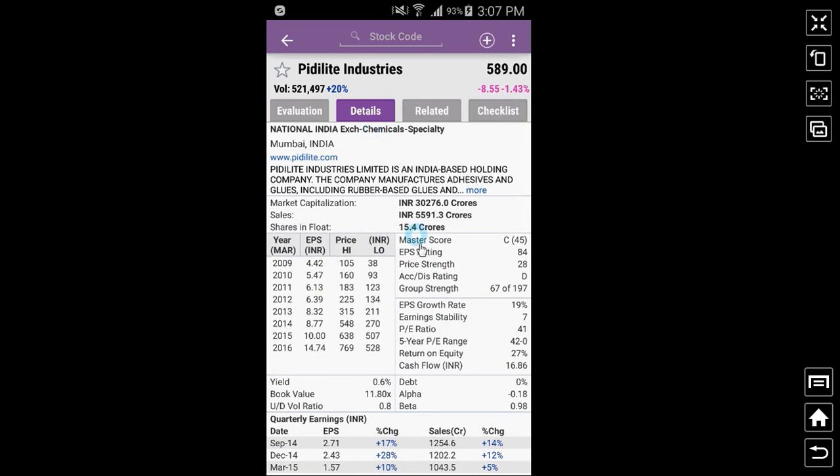You'll have all the important information about the company, about the stock, annual and quarterly earnings data, key financial stats, stock ratings, all in one single window. So for Pidilite Industries, if you look at it, on top there is the NSE. The stock is listed on the National Stock Exchange of India. It belongs to the Chemicals and Specialty Industry Group. The company has its headquarters in Mumbai, India.